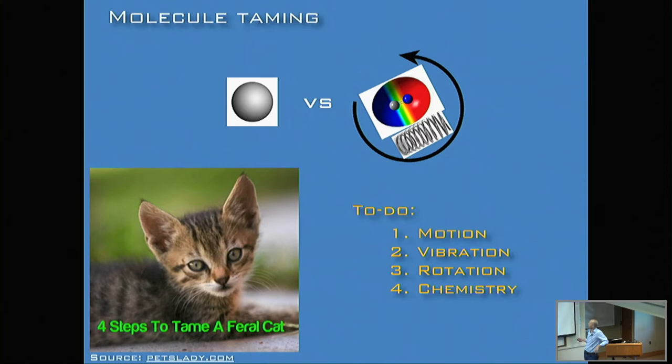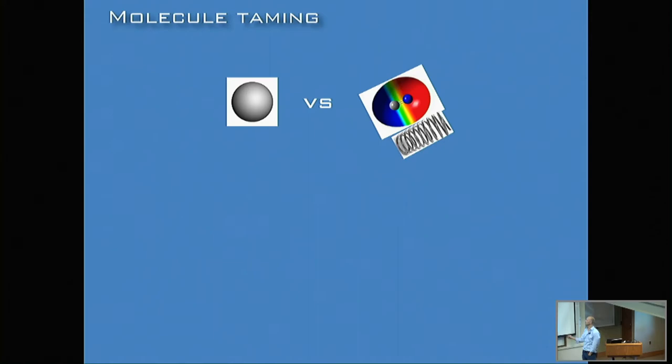There's four things you have to do, right? You have to get the motion, the vibration, the rotation. But these molecules, and especially in our system, we have to worry about them reacting. So we also have to be able to control the chemistry. I'm not really going to talk about the first three. Let me first introduce the system.